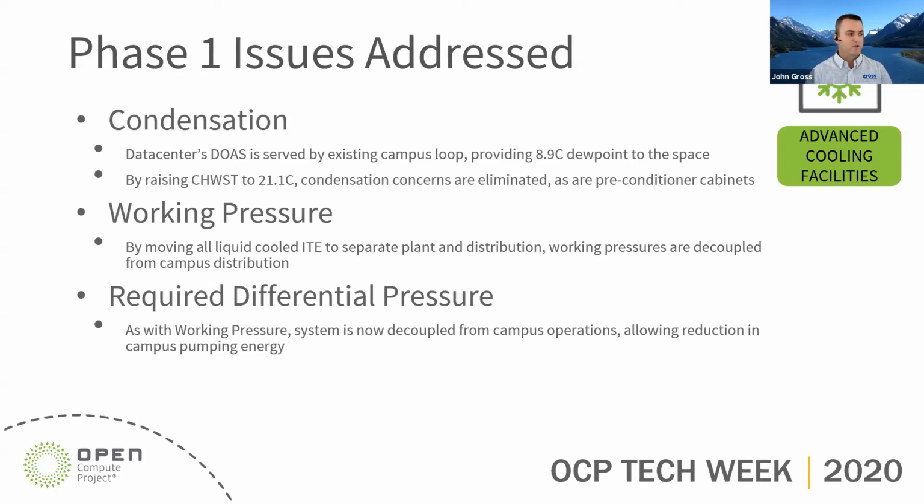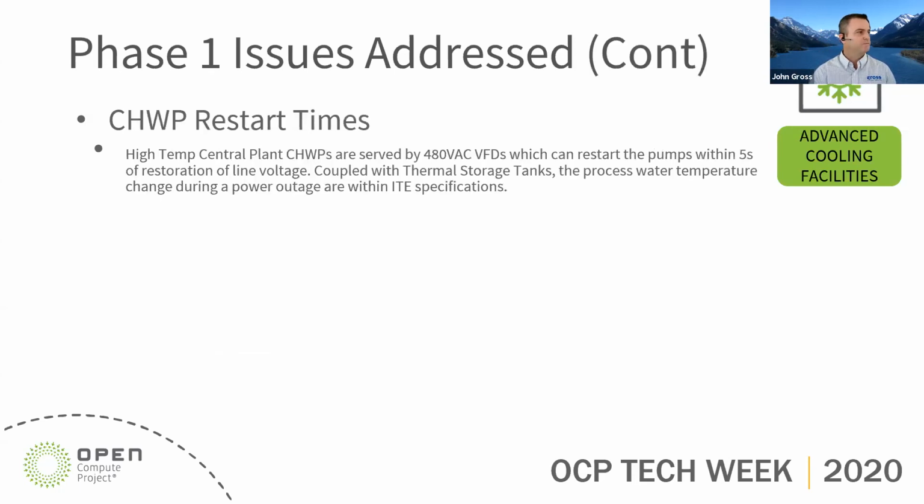And then the required differential pressure. So we have now taken our HPC load and that very high differential pressure requirement completely off the campus. And we have now allowed this bank of 500 horsepower pumps to run at a lower supply differential pressure than they were running when they were hooked up to our HPC, saving quite a bit of energy for the client.